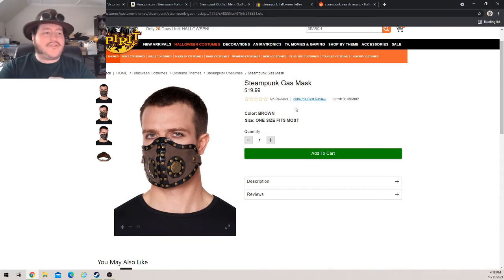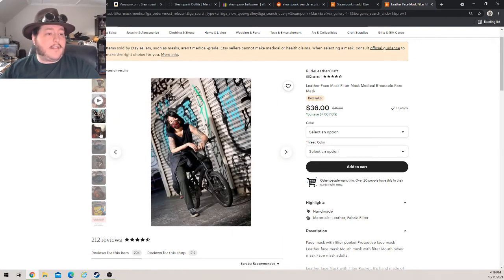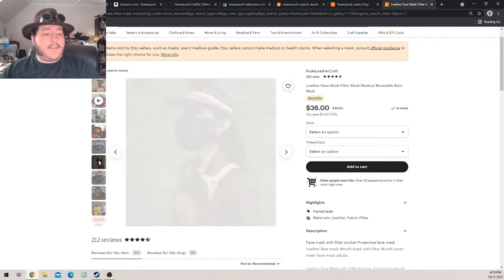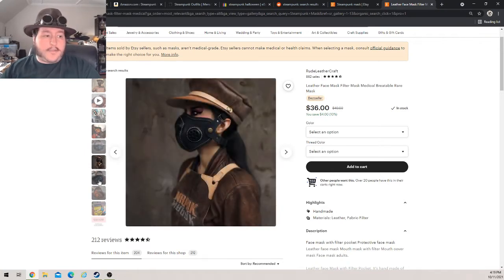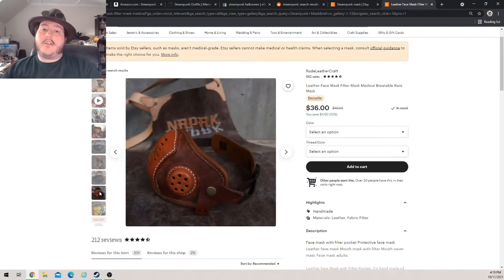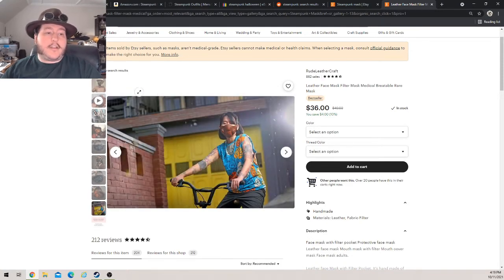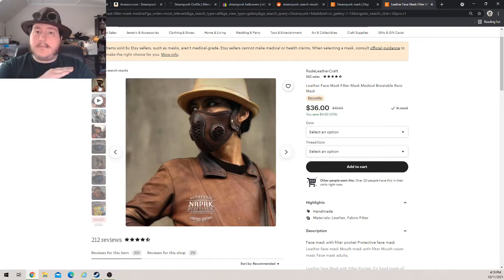Quick shout out to a steampunk mask of this style that I recently got. I recently bought on Etsy from Rude Leather Crafts their steampunk mask that they push out. And I will tell you that it's a little small for me and it hurts my nose. But I did wear it all day to an event. And quality and craft wise, way better than I expected for 36 bucks. I think I paid a little less than that. I think this has gone up. But for 36 bucks, and it's on sale currently, I definitely sign off on that.